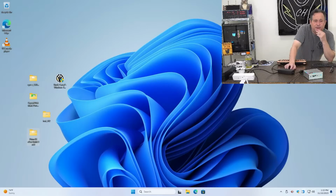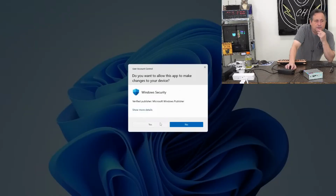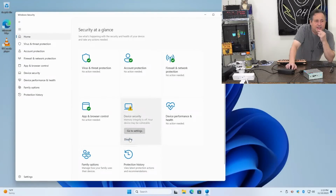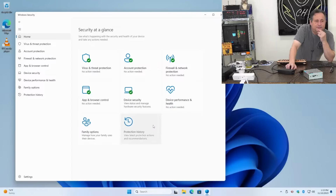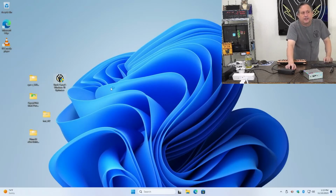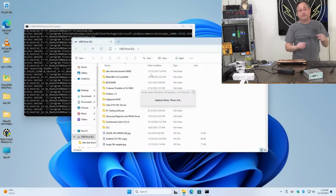Yellow exclamation point here. What does this want? Browser control, turn on. And device security, I'm just going to dismiss that for now. In this November 2023, it's not important to have that on. I'm going to go ahead and run Uncle Carey's Windows 10 optimizer, let it make my optimization tweaks and reboot.